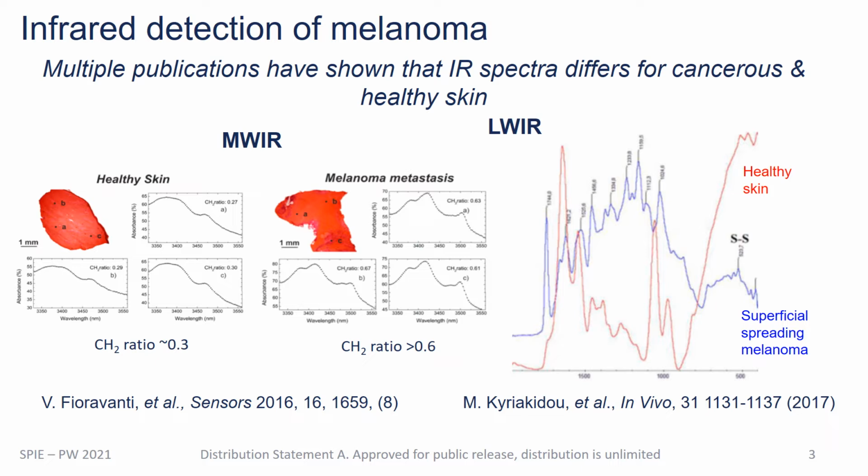So since we're infrared sensing experts, what we did was we looked in the literature and we said, are people actually using infrared techniques to discriminate between cancerous and healthy skin? And we found a number of references where people are in fact doing this in both the midwave infrared from say 3 to 5 microns, as well as the long wave infrared 8 microns and further out. And what you can see is that there's approaches that have shown differences between, say, healthy skin and melanoma metastasis, as well as healthy skin and superficial spreading melanoma in different spectral regions.